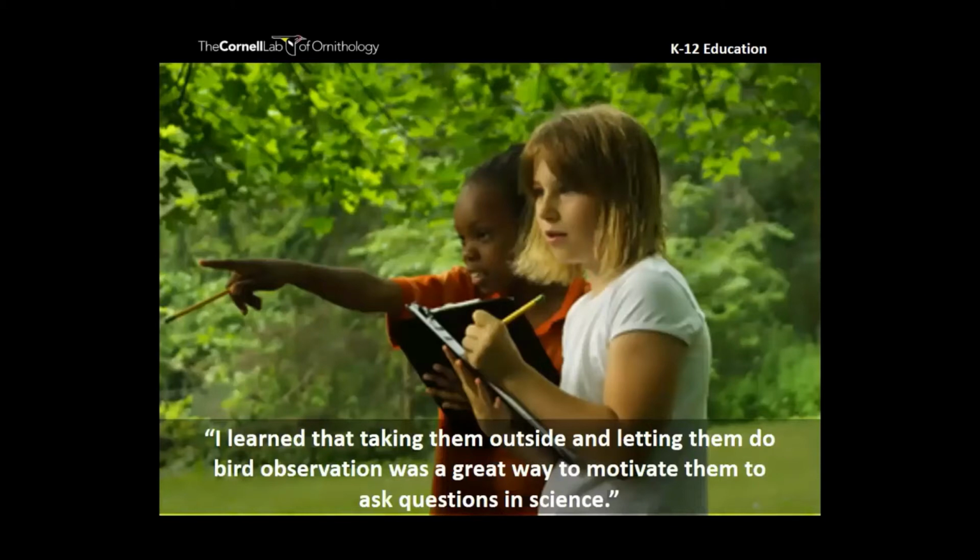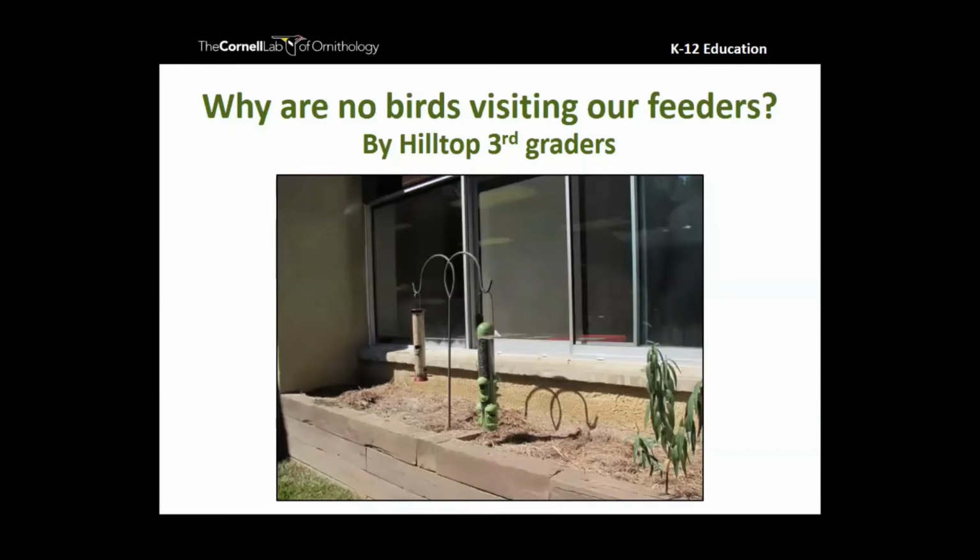And that third pillar that I mentioned, which we're moving into now, is what teachers have told us repeatedly: taking kids outside, whether just to be out in nature or do nature-based education, or letting them do things like bird observation and citizen science, is a great way to motivate them to ask questions, especially if you're going out repeatedly over time. Patterns start to arise, questions start to come up. And that's really the basis of that third pillar, inquiry education and student investigations. Let me give you a couple of examples. One is this group of third graders.